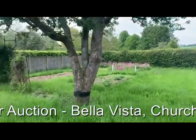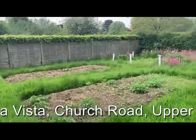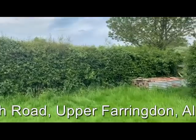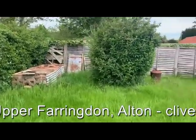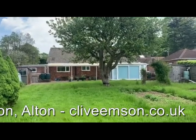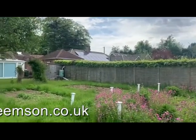And a lovely garden with lots of scope and potential. Obviously it has been well tended in the past. Looks like the remains of the vegetable patch. Mature hedge at the bottom end here. And then a view back towards the bungalow, and you get a real sense for the width of the plot from here. Bungalow situated either side.